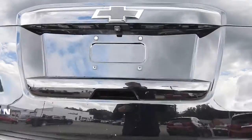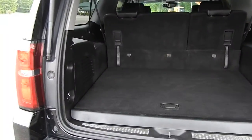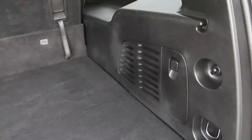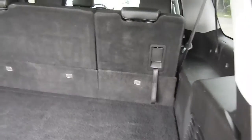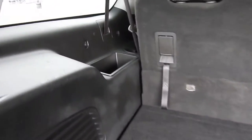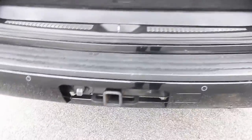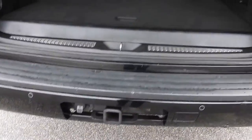Just tap the button there. As you can see, that door opens right up. Got plenty of storage space with that third row up. That's one nice thing about the Suburban, you got all this space. You put that third row down and the second row if need be, and you have just a ton of storage space in the back of this vehicle. Third row passengers do have some cup holders, some storage space. And then you have down at the bottom there your towing hitch and your wiring.